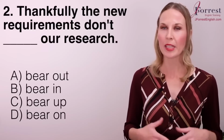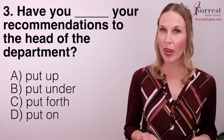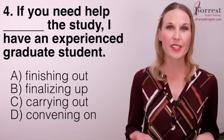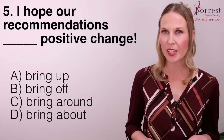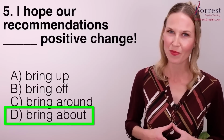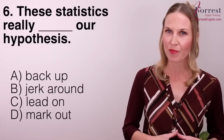Flesh out. Question 2. Thankfully, the new requirements don't our research. Bear on. Question 3. Have you your recommendations to the head of the department? Put forth. Question 4. If you need help, the study, I have an experienced graduate student. Carrying out. Question 5. I hope our recommendations, positive change. Bring about. Question 6. These statistics really our hypothesis. Back up.